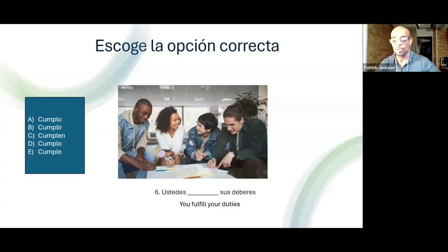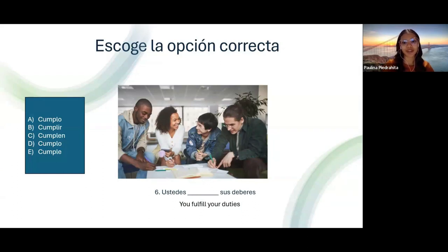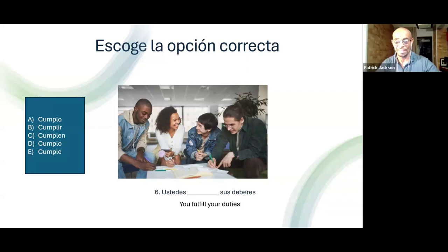Who wants to give the next one a try? Hopefully someone who I have not called on already. I'm seeing the same hands. Remember that the best way to learn a language is to try and make mistakes. Don't worry if you don't answer correctly. We are here to learn. Okay, so I will call on Michelle again.